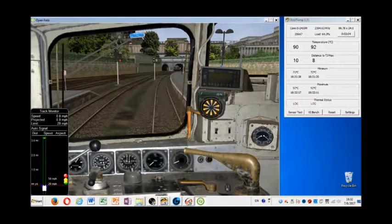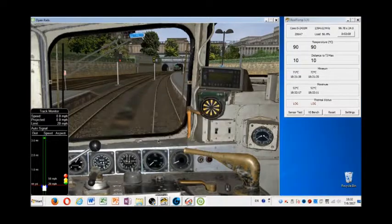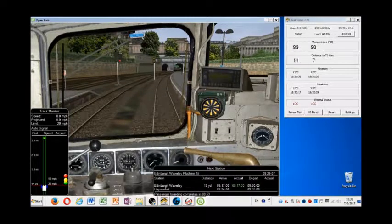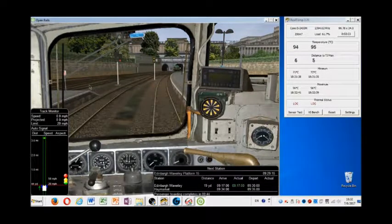Anyway, here I am in the Class 27. I call up the newly redesigned track monitor with F4. I get this stupid tip that gets in my way. I hit F10 to call up the next station menu. Again, redesigned. Switch on the headlight, get another stupid tip that I don't want. And you can't see it, but I've also put the reverser in forward. And I'm waiting for departure.